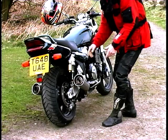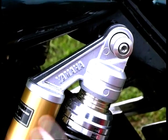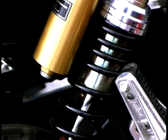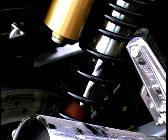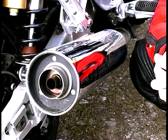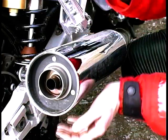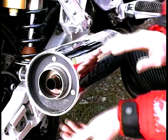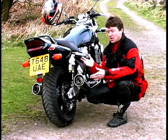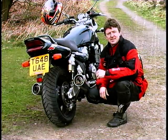Rear suspension is the sort of old-fashioned style twin shock with some little piggyback reservoirs there. You can adjust these, so you should be able to find something to suit your particular style of riding. And finishing off the whole back end, which is very smart, very nicely streamlined, are these big, whopping, fat, chromed again, twin silencers. One either side, so you've got a nice balanced look to the back of the bike. All in all, it's very, very big, but it's very nice.